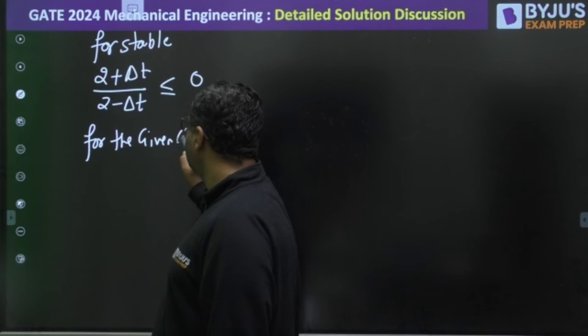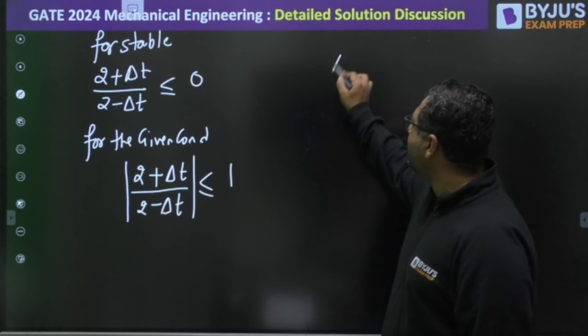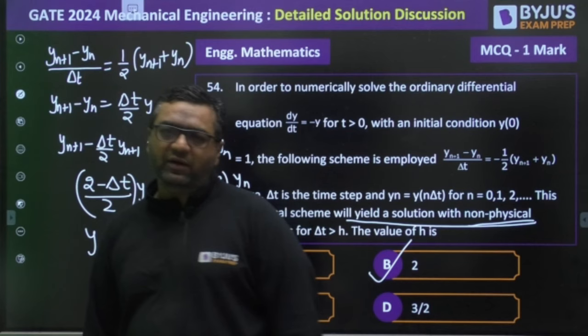for the given condition, you would be solving 2 plus delta t by 2 minus delta t to be less than or equals to 1. When you solve this, you will get delta t to be more than 2. So when you get delta t more than 2, the answer for this is going to be 2. That is, B is going to be the right answer. This is a slightly different type of question which came this year. Moving to the next question, guys.